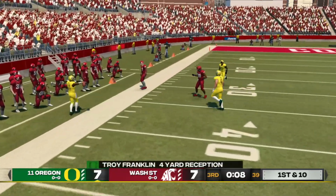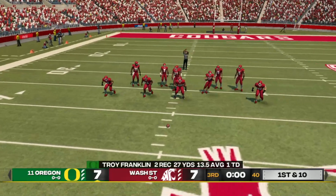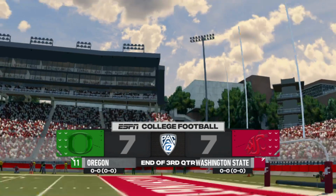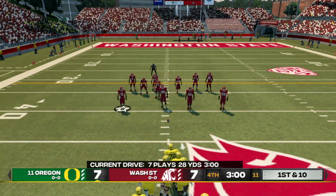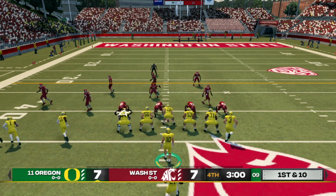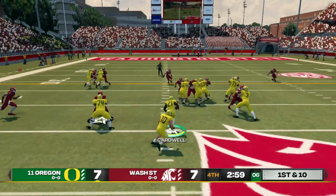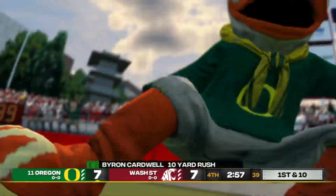Pulls it in, and he's in the open field. Franklin gains about 4 yards there. I'll tell you, these guys just keep rolling down the field. Quarterback's looking very sharp on this drive. So with one quarter remaining, we're even at 7 in this one. Just under 3 to go in regulation. Tackle made at the 32.